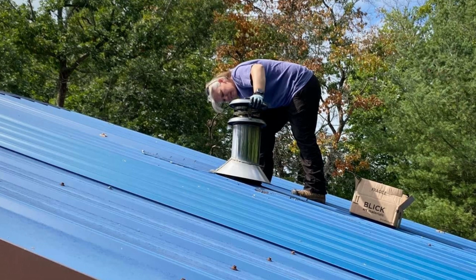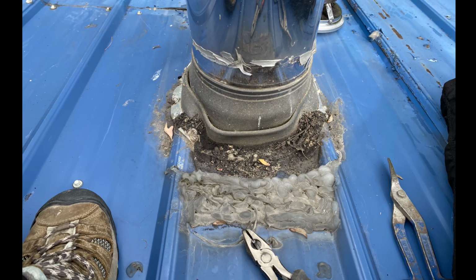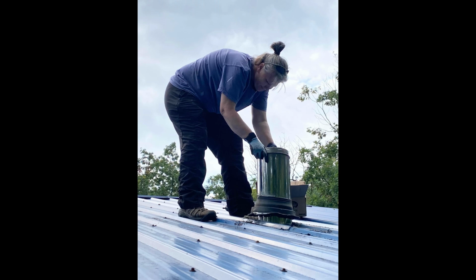So the first thing is I had to spend a little time getting the storm collar off of the chimney stack. That didn't go too badly. And I imagine that the wood stove company had to have done this, but this makes no sense to me. This is like some weird attempt at a cricket made out of silicone. I don't even know. So I got the cap off and I pulled the rest of the stack out.